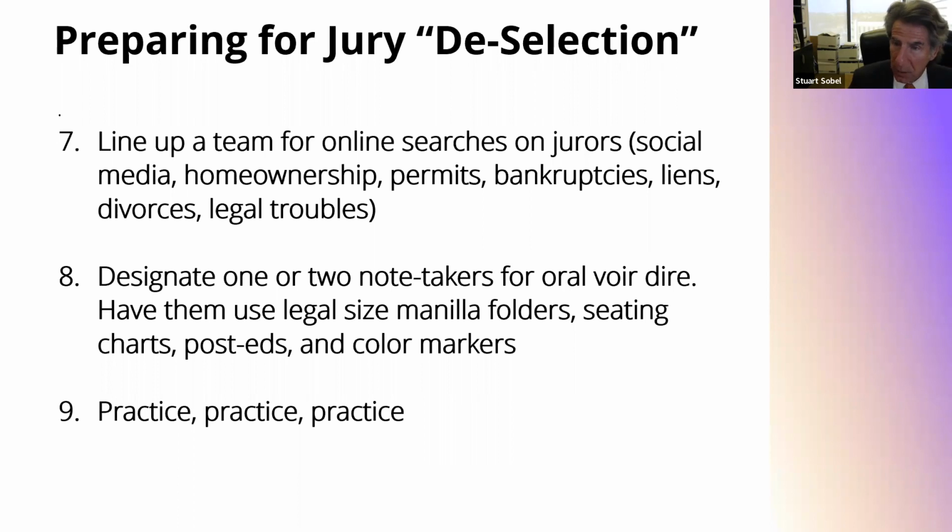Next slide, Jason. And I absolutely agree with everything that has been said just now. But the most important purpose of voir dire is for you to develop intelligence on the jurors. It is for you to learn about the jurors. And as you do it, you need to educate. And that is why the last point is so important. You've got to practice. If you haven't done it for a while, this is not a simple thing to do.